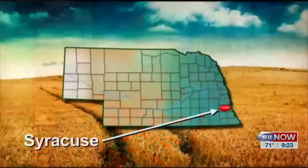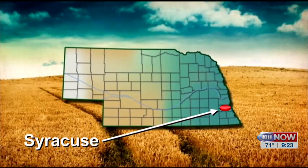Well, as you might imagine, it takes a lot of organizational skills and know-how to successfully run a parts department at a farm implement dealership. In this story, we are heading to Syracuse to talk with the experts at Steadite Implement on what it takes to run the parts department and what farmers should be looking for as we head into the harvest season.